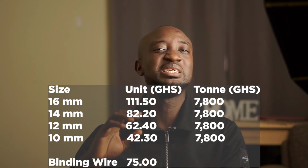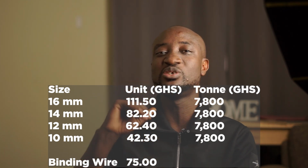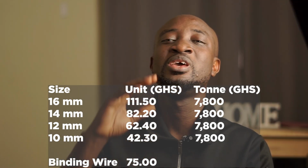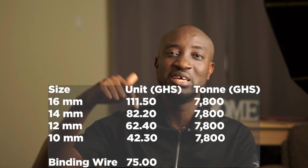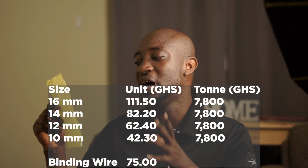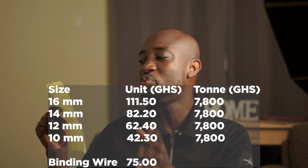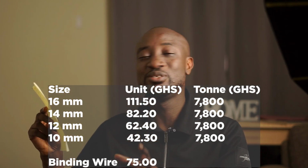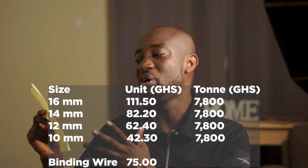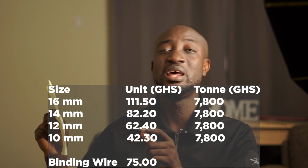Well, the thing is, the merchants mentioned that in the coming week the price of iron rods is going to increase again. And so if you want to buy iron rods, this is the best time for you to purchase them. Now if you want 10 millimeter iron rods, it's selling at 42.30 Ghana cedis, and you can get a ton between 7,600 and 7,800 Ghana cedis depending on the merchant and the location and other factors.